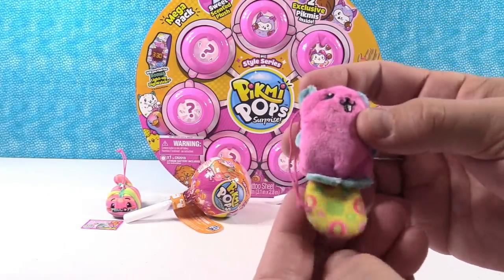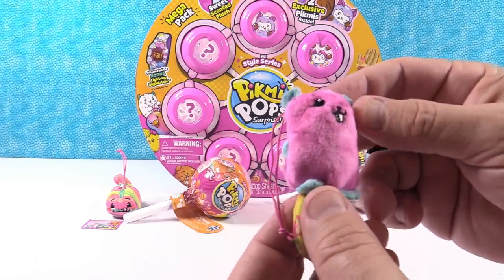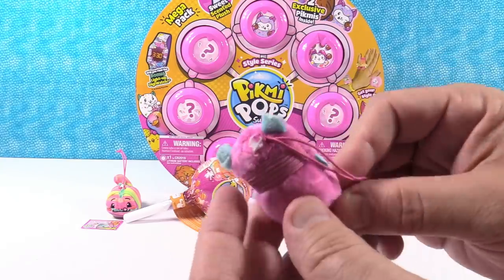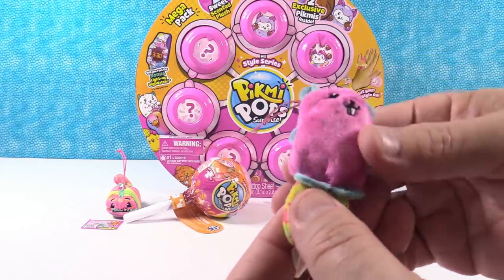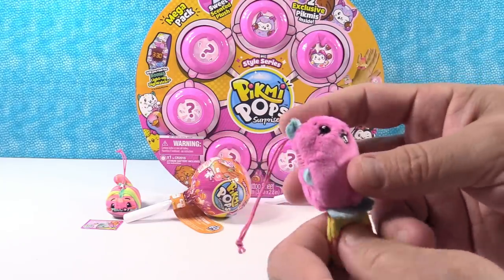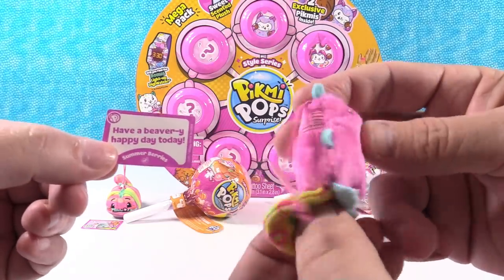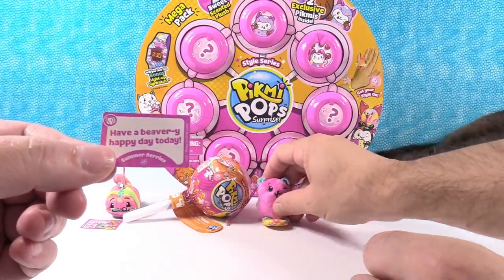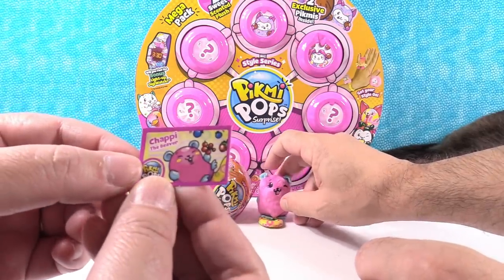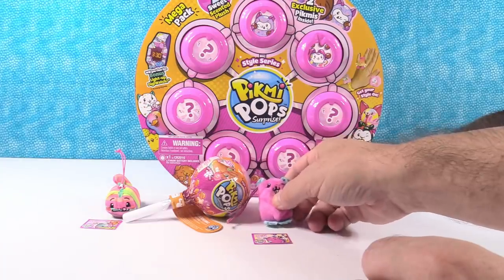Ooh. Oh, I have Chappie the Beaver. Super cute. Look at that bright beaver tail. That is awesome. He got the big teeth. He is really cool. Let's see what he smells like. He smells like some kind of berries. Summer berries. Summer beaver berries. He says, have a beavery happy day today. Cute. There's Chappie the Beaver's little card. Let's see if I can have him sit on his tail. Nope.